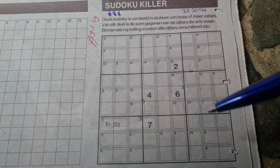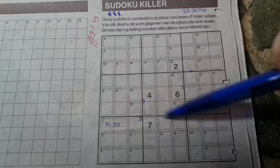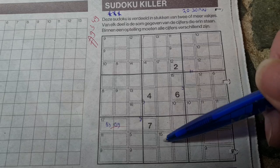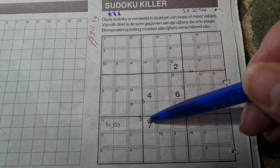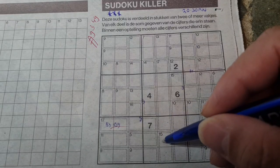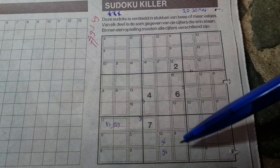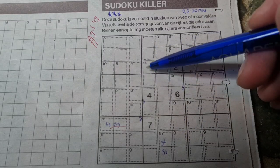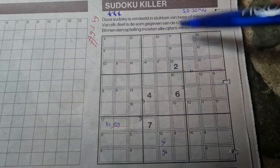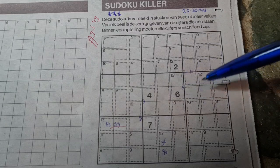My next strategy is to look for boxes with two combinations. For example, in this big square, the box of 15. Two combinations for the box of 15: 7 plus 8 and 9 plus 6. Well, the 7 is already used in this big square, so I cannot place the 7 and 8 there. Should be the 9 and 6. So we have a 6. 9 here.